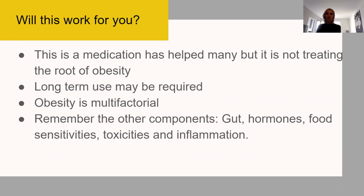Obesity, just in nature, is multifactorial. Just remember there are other things: the gut, hormones, food sensitivities, toxicities, inflammation. I'm talking about this all the time. So while this may be the next best thing, just always think back to those more foundational issues.